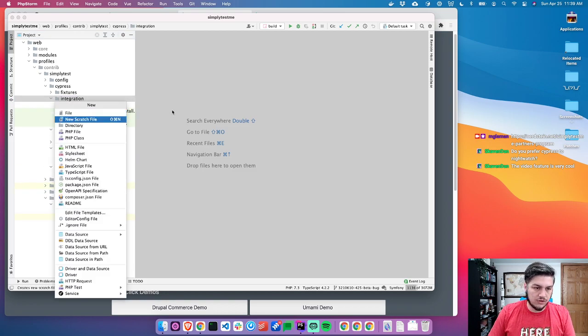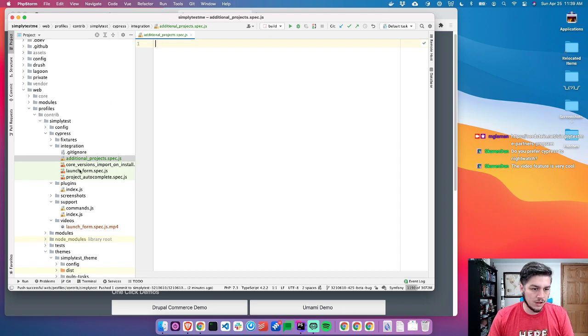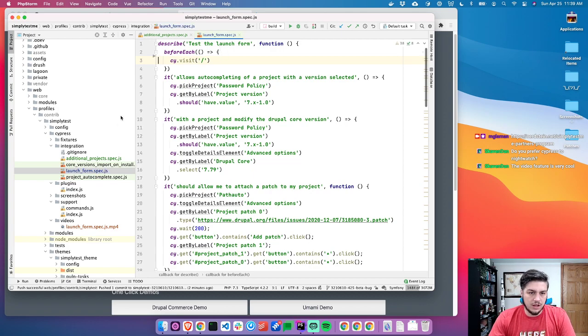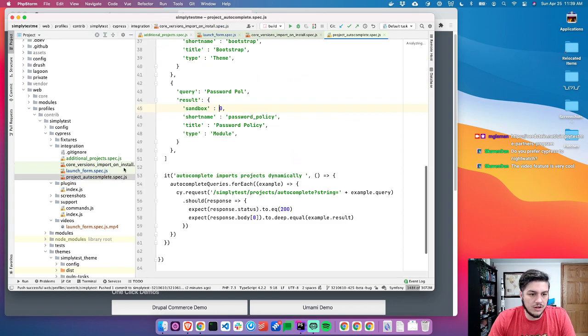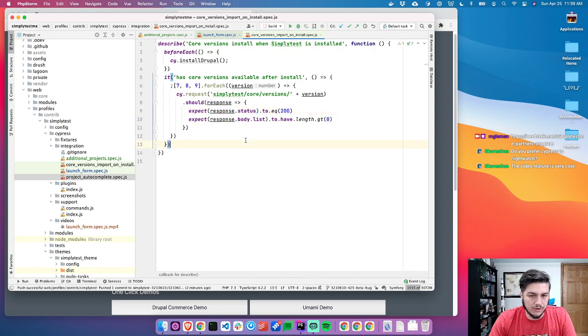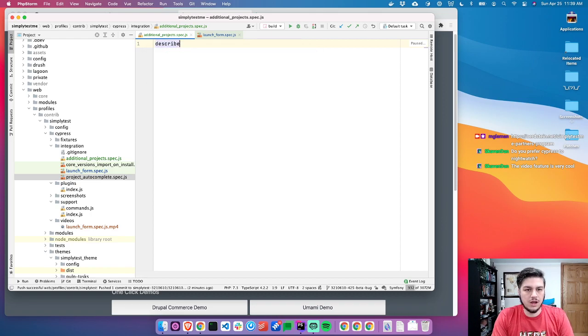Inside integration, we're going to just make a new directory called launch form. Well, everything's a launch form. So we'll do additional projects.spec.js. No, I like the idea that this launch form doesn't need a fresh install, but we want these to have a fresh install because they test auto import, and that on install we have core versions. So do describe test additional projects and version constraints.